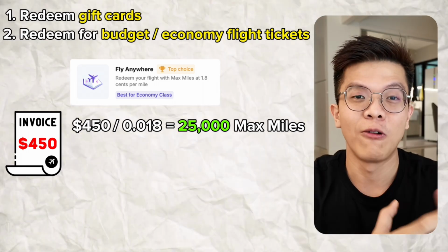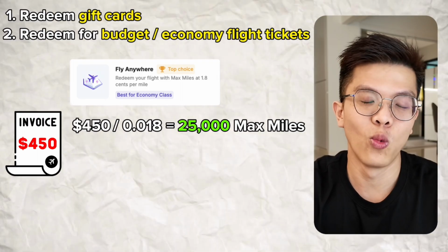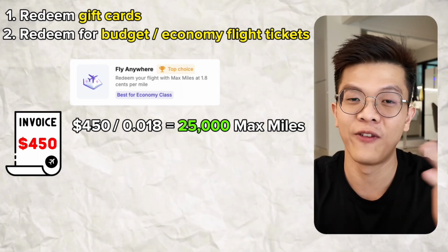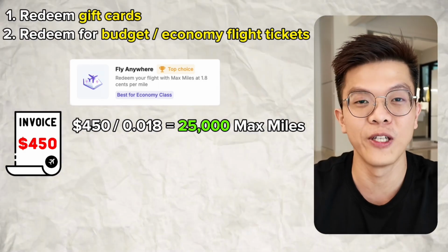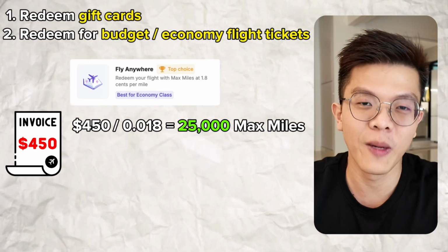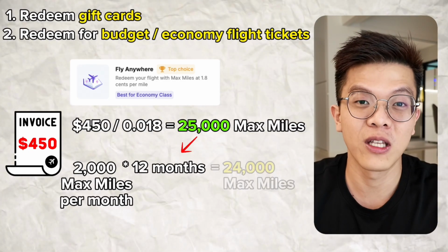So if you do a reverse calculation, 25,000 max miles, how long do you need to accumulate? Assuming in 1 month, you can spend the effective $1,000 to earn 2,000 max miles, right? Because 2 max miles per dollar on the first $1,000 spent. So each month, 2,000 max miles. 12 months, you will get 24,000 max miles.